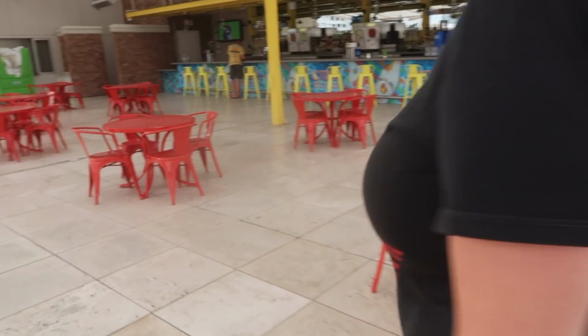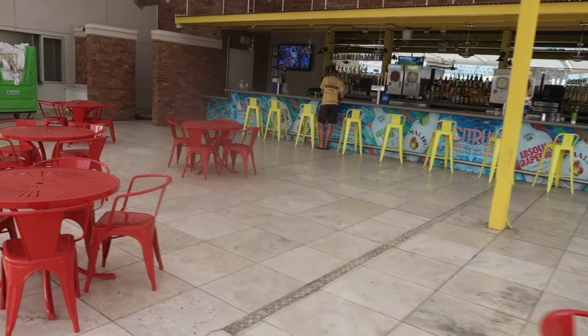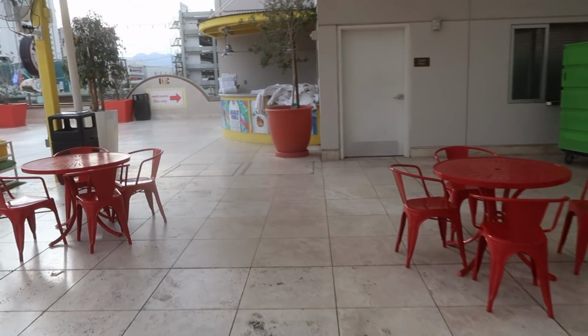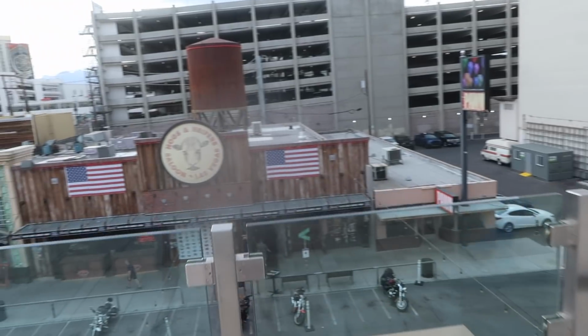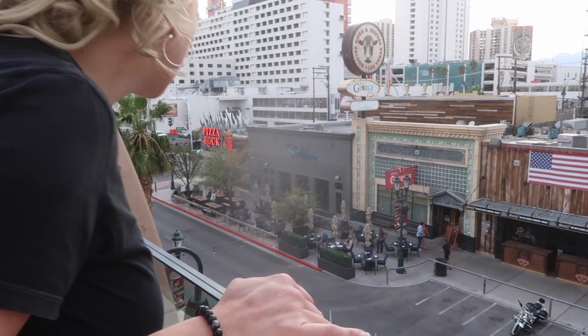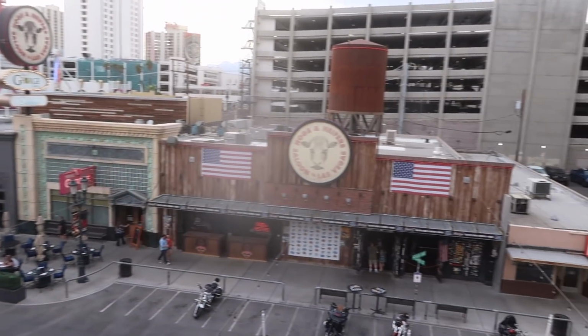Anyway, here's the little pool shop. You can get food here, he said. More like finger foods, snacks. And alcohol, of course. Gotta have alcohol in Vegas. Here's Hogs and Heifers, and Pizza Rock is right across the street. And Sidebar, and the Triple George Grill.